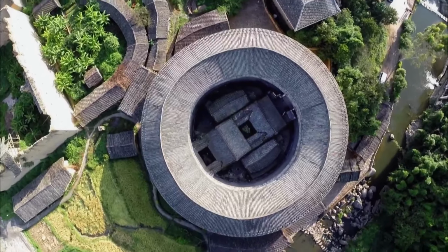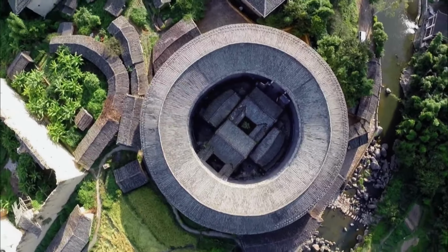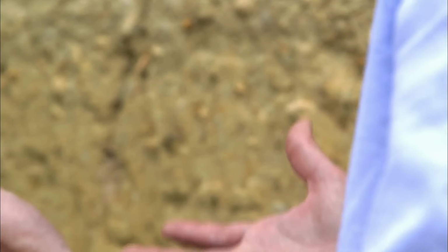I can't imagine its circular shape was only intended for defense purposes. The circle is also a symbol of wholeness, eternity, unity, and community. I suppose that symbolic dimension is also very important. Yes, you're right, Philippe. In addition to its ability to withstand earthquakes and enemy attacks, the circular structure represents harmony and unity. The circle is a powerful symbol in the Hakka community.